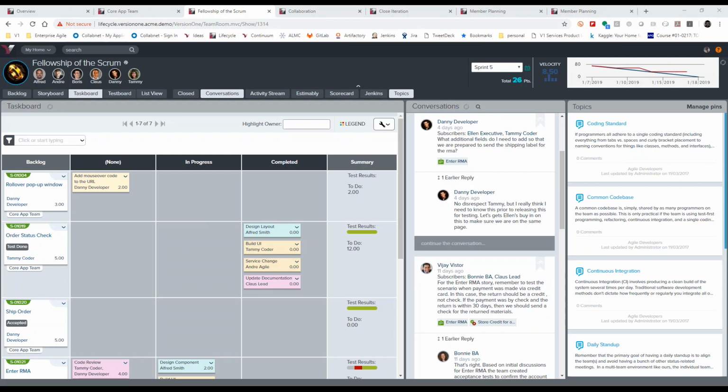Here in the team room, we've talked about the storyboard, the task board, and the test board. As teams get past the initial planning and get into the day-to-day, this is a view that teams use to support their daily stand-up, as they provide their individual updates. What did I do yesterday? What do I plan to do today? And do I have any impediments? All of that can be updated in real time.